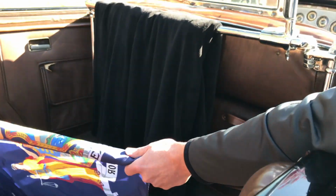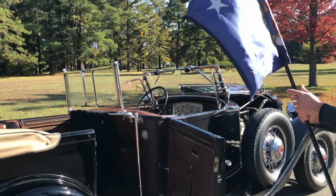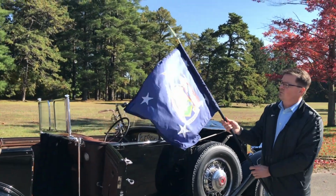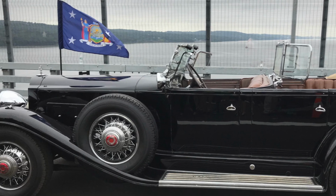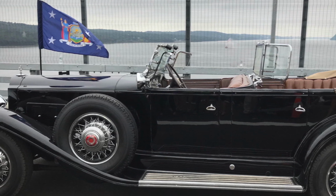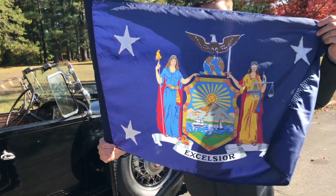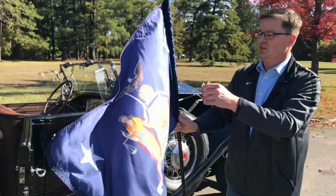And we'll walk around the front, and I'll tell you a little bit about this. This is the governor's flag, and whenever the governor is in the vehicle, we fly the flag, as did Roosevelt. And it's got 4 stars on it, on the state flag. The 4 stars symbolize the governor's office. And I'll show you where this hooks into the front of the car.